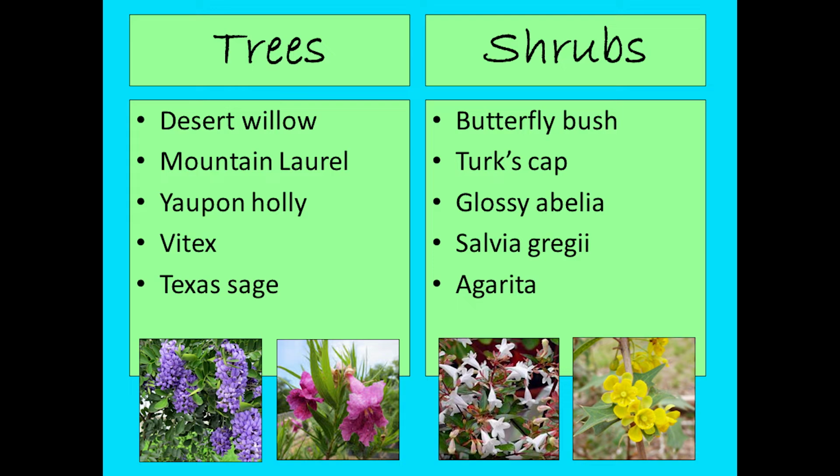Okay, so some different trees and shrubs that you can use to bring in butterflies. Desert willow, sorry, I keep hitting the wrong button. Desert willow is this one down here. I found that it's also pretty good for hummingbirds. Mountain laurel, Yaupon holly.